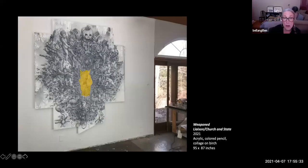I think I'm starting with the first piece here, the most recent piece. And I like to always start with the most recent piece because for some reason I think it's the best, or if I'm not finished, it still has the possibility to be that definitive work of genius. This piece is called Weaponed Liaison, Church and State.